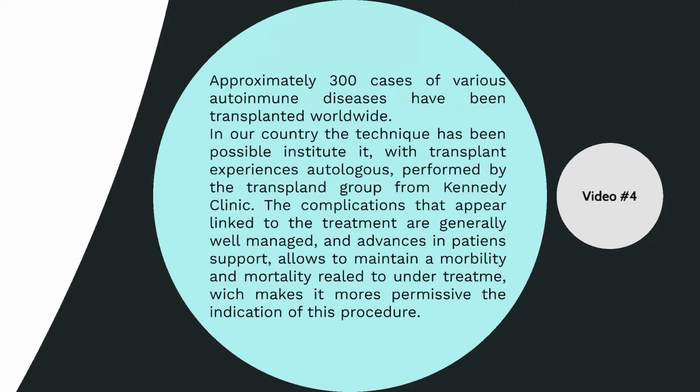Approximately 300 cases of various autoimmune diseases have been transplanted worldwide. In our country, the technique has been instituted with autologous transplants performed by the transplant group from Kennedy Clinic. The complications linked to the treatment are generally well managed. An advantage in patient support allows morbidity and mortality related to the treatment to be kept low, which makes the indication of this procedure more permissive.